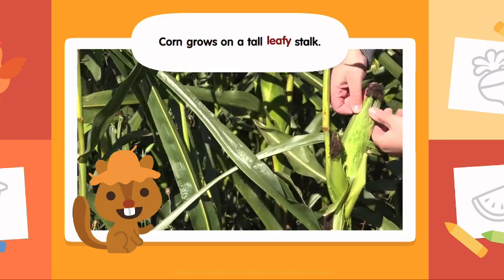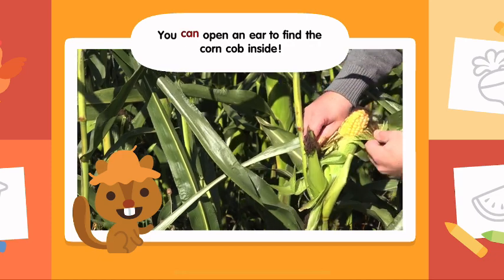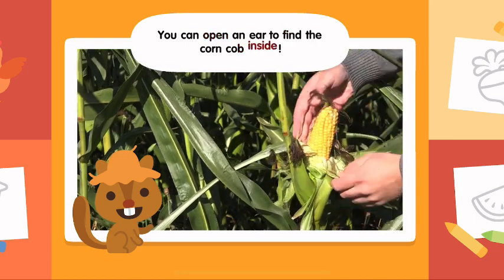Grows on a tall leafy stalk. You can open an ear to find the corn cob inside.